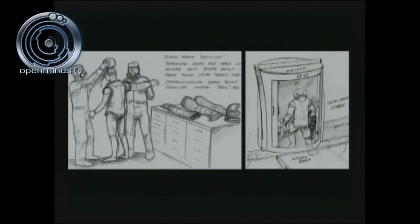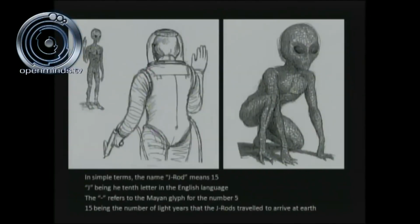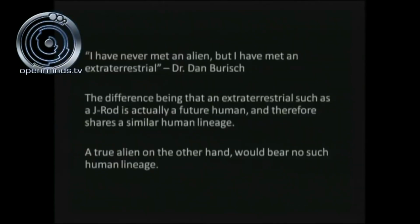This is a very well done pencil sketch by Mark McCandlish, who is again the world's premier aerospace illustrator, showing Dan Burish being suited up in the test suit and then entering the airlock or decontamination chamber for entry into the clean sphere. Now, what in the world does J-rod mean? I mean, we've heard this before. In its simplest terms, J-rod means 15, because J on the computer keyboard is the 10th letter in the English language. The dash or rod was symbolic of the Mayan glyph that indicated the number 5. So you put those together, you get 15. That's also symbolic because he traveled from 15 light years away to get to Earth. So that's the definition of J-rod and how he got his name.